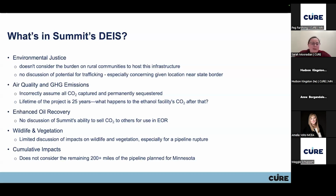For wildlife and vegetation, there's a limited discussion of impacts on wildlife and vegetation, especially in the instance of a pipeline rupture. The DEIS just assumes that all animals will move away.